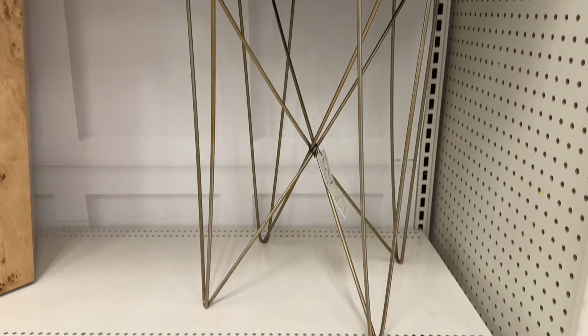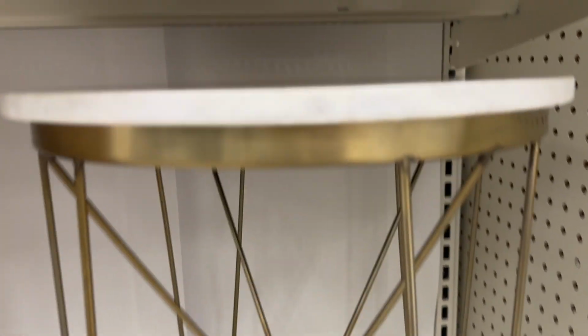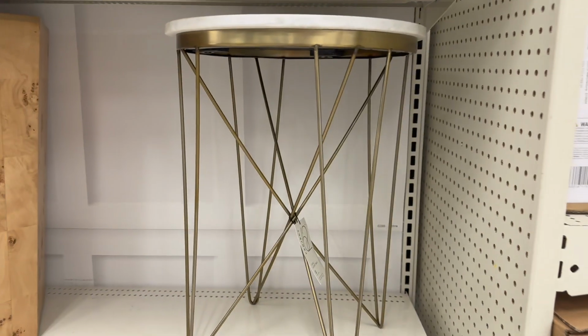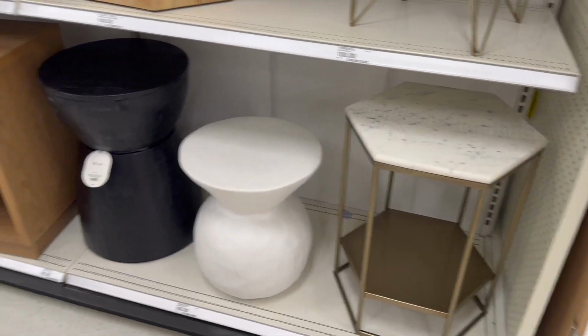Okay, this side table, I love it. I really want something like this in my office space as a side table, but for $100, I was like, oh my God. My heart hurt a little bit at that price. I didn't expect it to run that high.